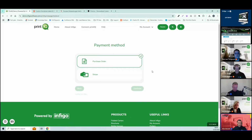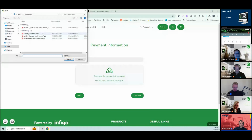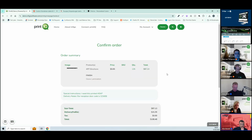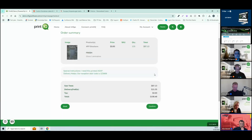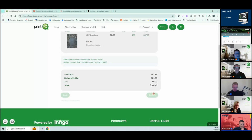As part of the PO step, you can also provide and upload a PDF file. This PDF file will also then be passed into IQ so that you can download it and reference it directly in IQ as well. And then I can continue. And then just before I confirm, I get a summary of the order and all the information and associated costs before placing my order.